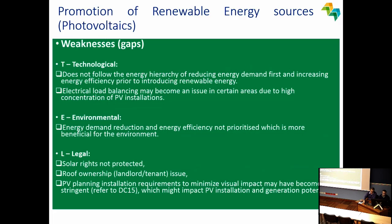From a technical point of view, this promotion of PVs does not follow the energy hierarchy of reducing energy demand first and increasing energy efficiency prior to introducing renewable energy. Electrical load balancing may become an issue in certain areas due to high concentration of PV installations. From an environmental point of view, energy demand reduction and energy efficiency are not prioritized, which is more beneficial for the environment. From a legal point of view, solar rights are not being protected.